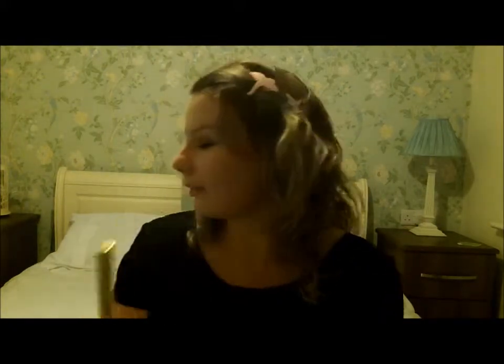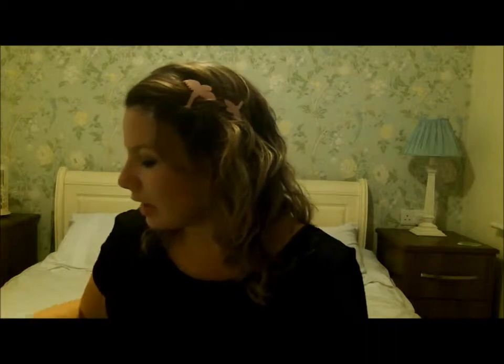I'll keep looking at her stuff when I go in Space NK, but again, because it's expensive, it's one of those things that I'd have to buy and not feel guilty about. So I'd probably be interested in trying her version of this to compare to the YSL one. So yeah, it's as good as everybody raves about, and I would buy it again. So that's the YSL Touche Eclat.